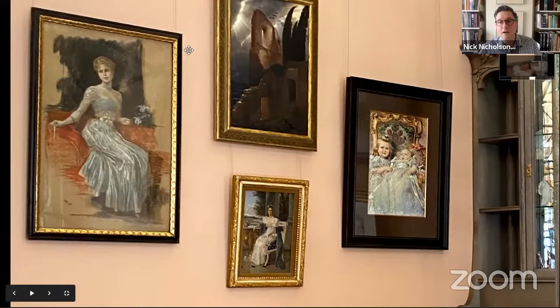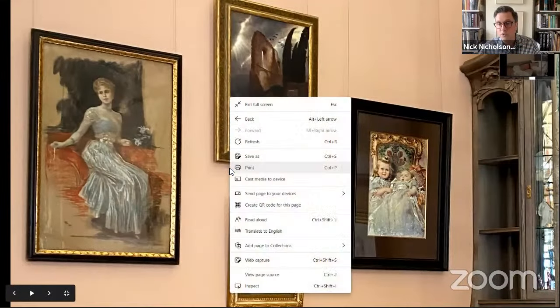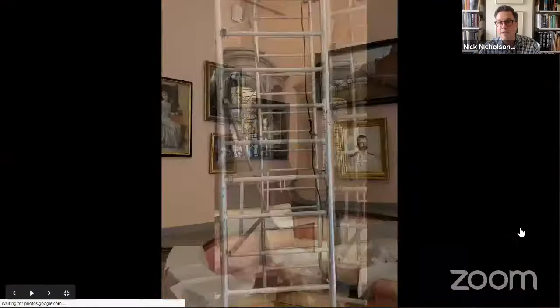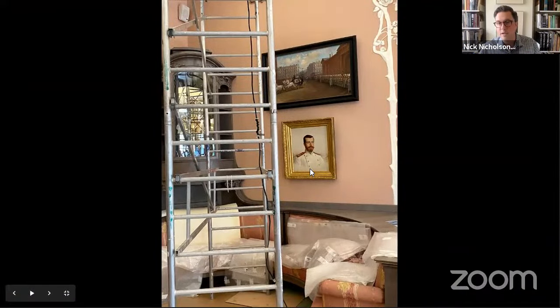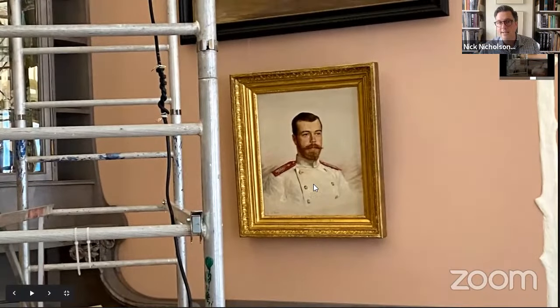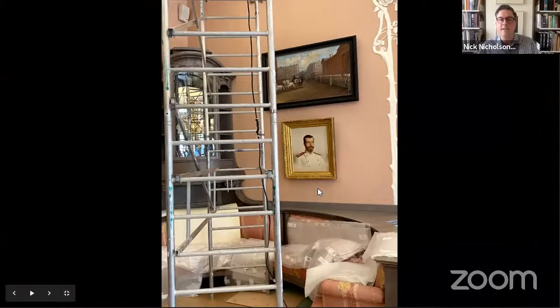And then there are other wonderful pictures that were restored and returned. You'll see in the next picture. There is the rather famous painting of Nicholas II by George Becker, which has returned to its original place and is back in the maple room. In that cabinet is where Alexandra kept her Fabergé eggs.